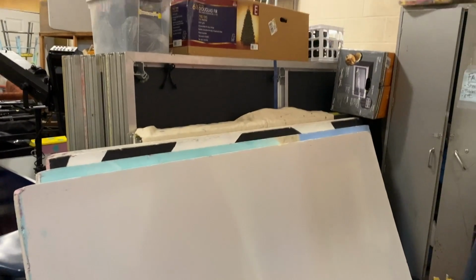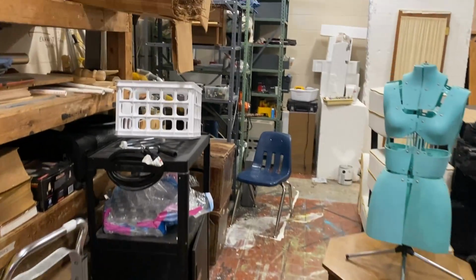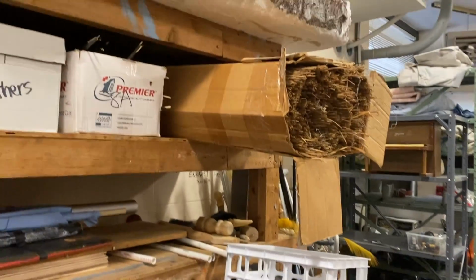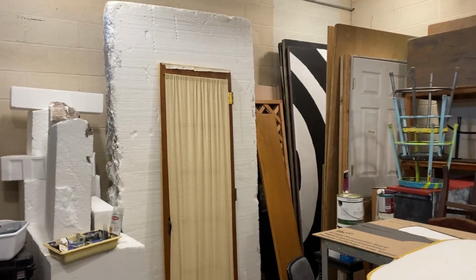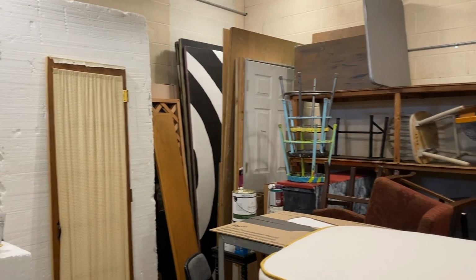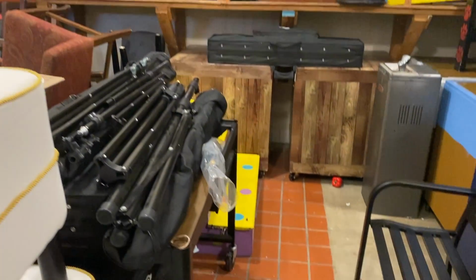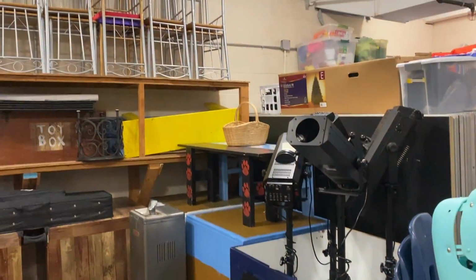There's some 4x8 sheets of XPS foam. I use that for a lot of things. And then back in this area, I've got tools in the back corner. Otherwise, this is a lot of furniture and things like that. We've got some flats and some more foam in the corner. And then just random bits and bobs. There's some lighting trees there. Our spotlights.